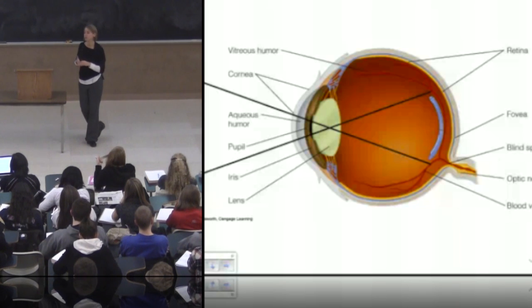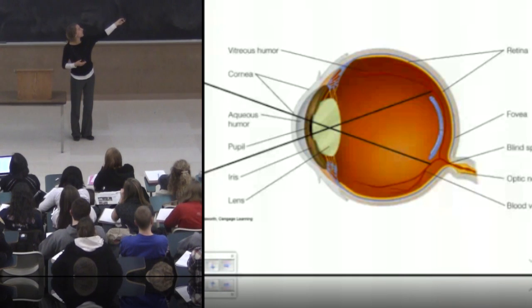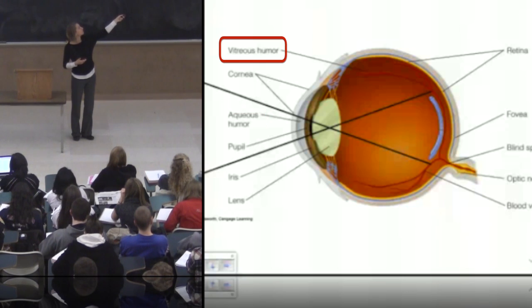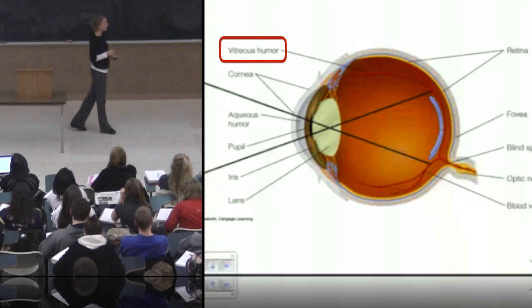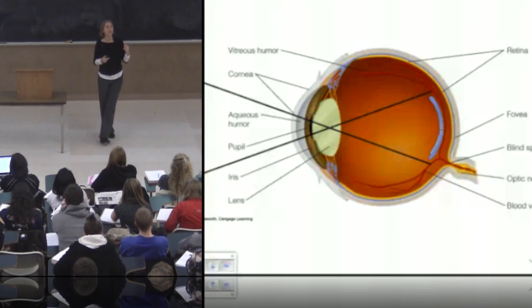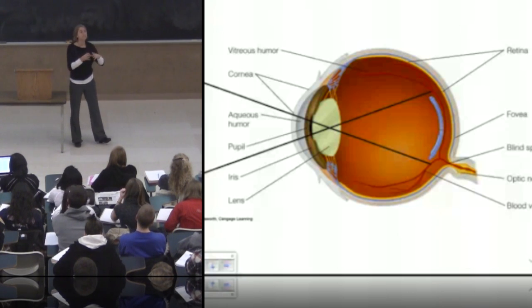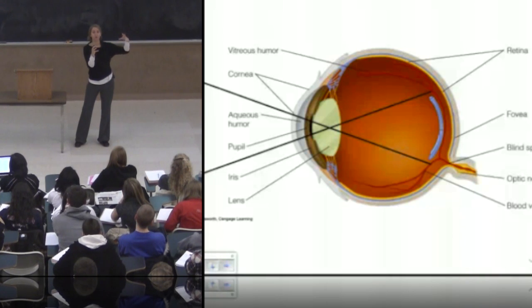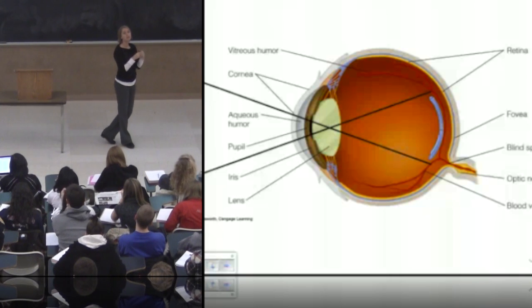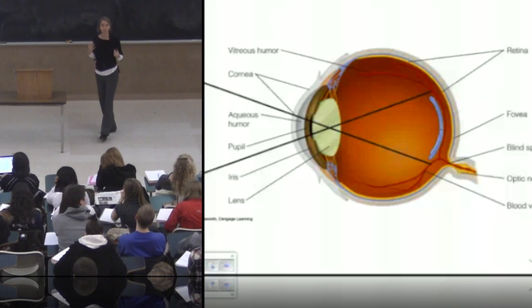We also have lots of supportive structures. So there's a jelly-like substance in the front of the eye known as the aqueous humor, and another jelly-like substance in the middle of the eye known as the vitreous humor. These jelly-like substances help maintain the shape of the eye. If your eye is not the correct shape, so for some of you, the reason you may need contacts or glasses is that your eyeball might be a little too long, or it might be a little too short. If these jelly-like substances do not maintain the shape of the eyeball, then again, a single point of light in the world will project to multiple points on your retina, and things will look blurry.